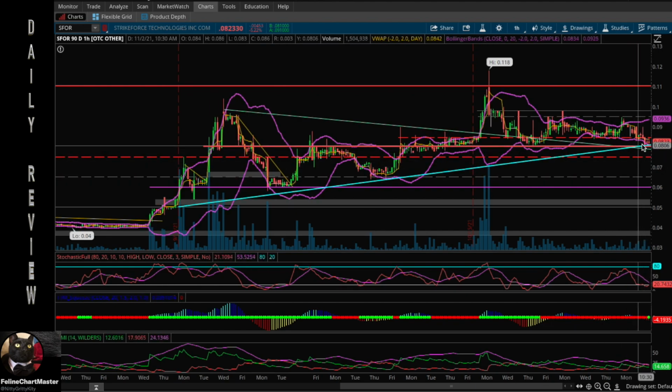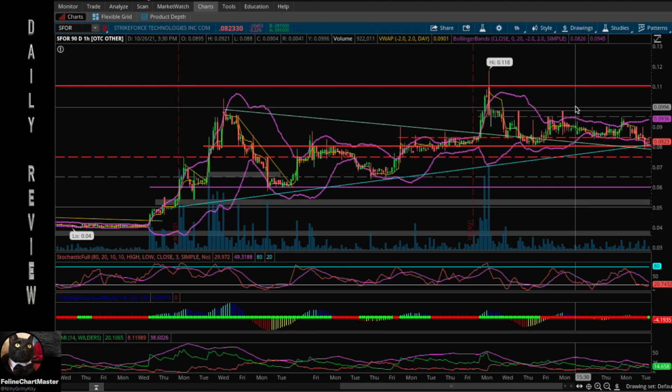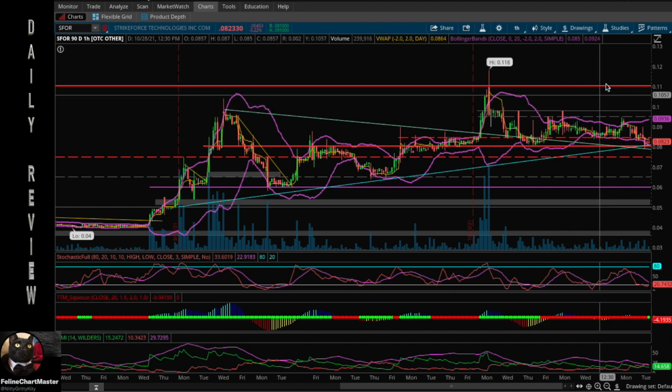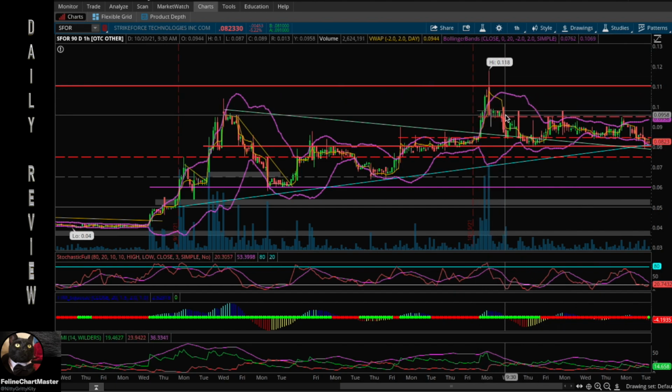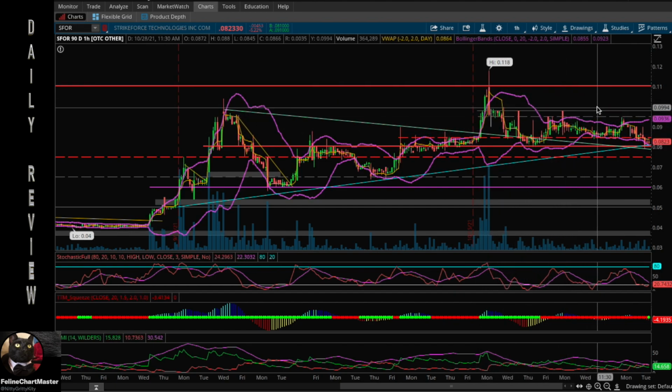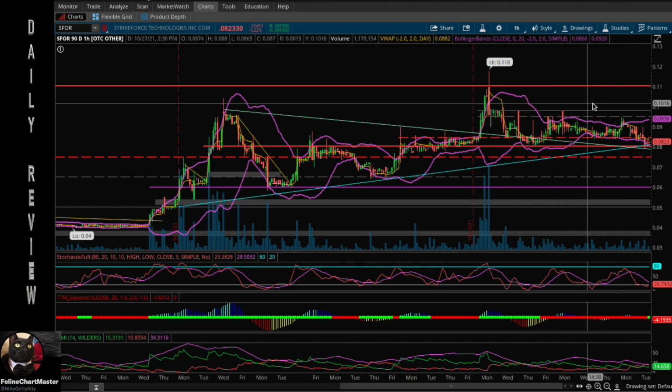If it holds this level, which is this upward trend line and this 8 cent support, then yeah, we're looking for it to break this 0.098 level, which is very close to 10 cents, a psychological number. We want to get up over that, and then it needs to hold. It can't just pop up above it and then come back down. It needs to hold above that, turning this old resistance into new support.